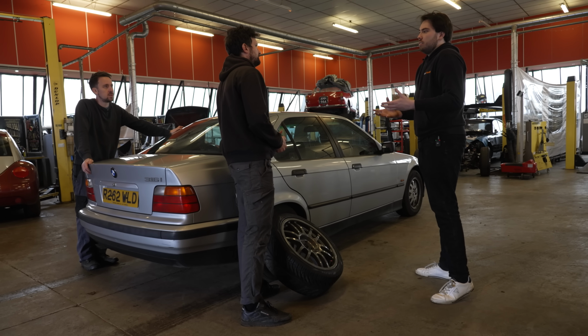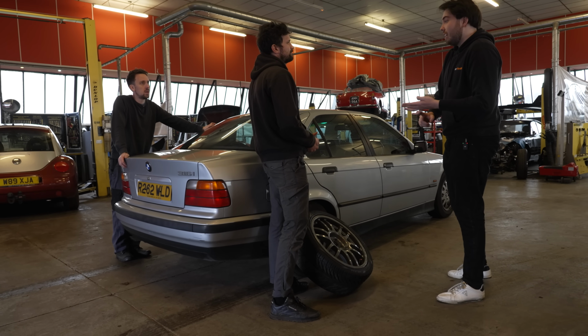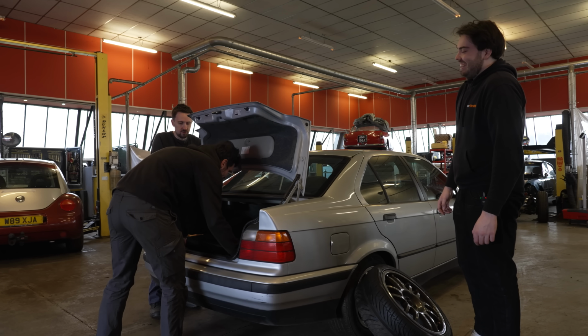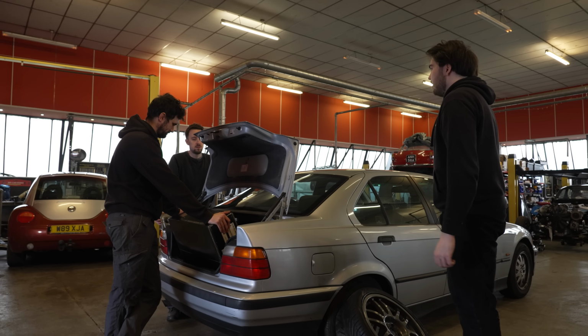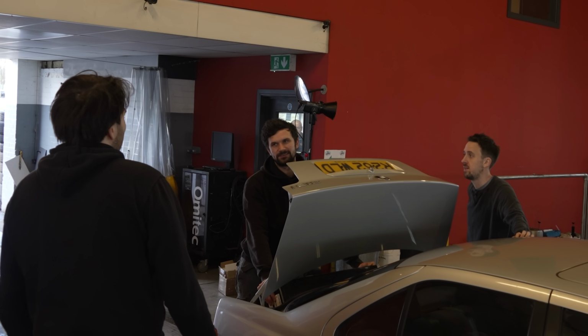When you think of suspension, what brands are you thinking? Intrax, Nitrons, HKS or Öhlins. These are one step above. Nothing says quality ride quite like a set of Max Speeding Rods. Are they good? Very. How much do you think per coilover these cost? 150. These were 138. Jesus. For all of them. For all of them. That's a really good price. That's like £35.